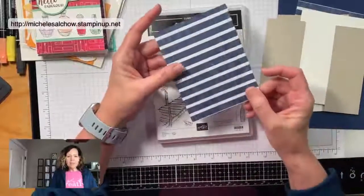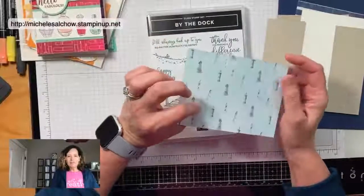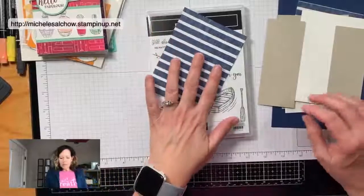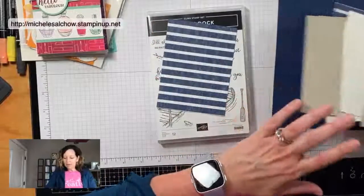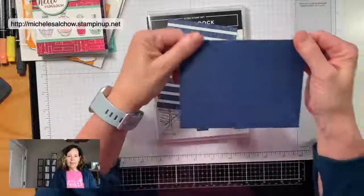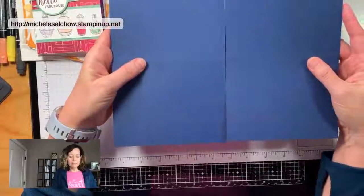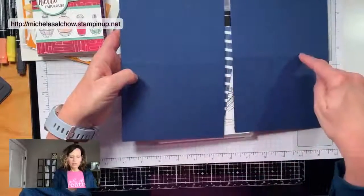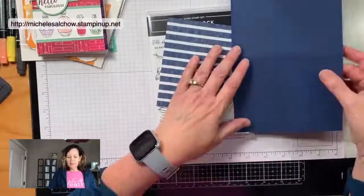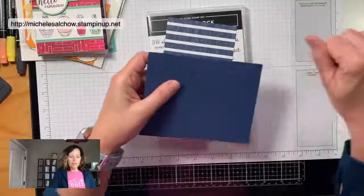So this is Designer Series paper from the Come Sail Away. Very masculine. Imagine sailboats and lighthouses and such. Our card base is Knight of Navy. And I have cut it. So this is a full sheet of cardstock like this. And I have scored it at 4 1/4 and then cut it at 5 1/2 and then fold it in half. Now, a lot of people don't do that score thing. They just fold it in half and they're good to go.